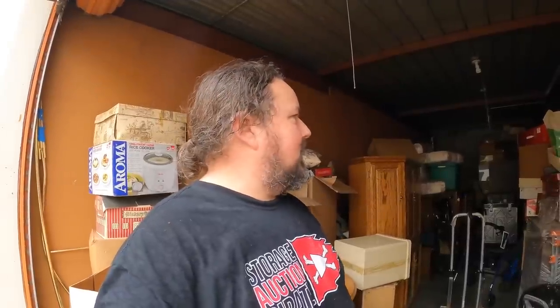I gotta make this thing go away because I got auctions coming up and we wanna buy the next great locker like this one. This has been a great locker. We gotta find the next one.